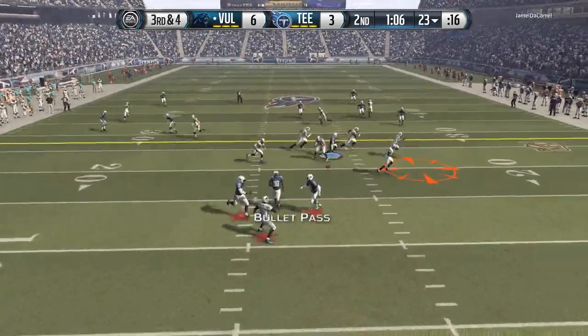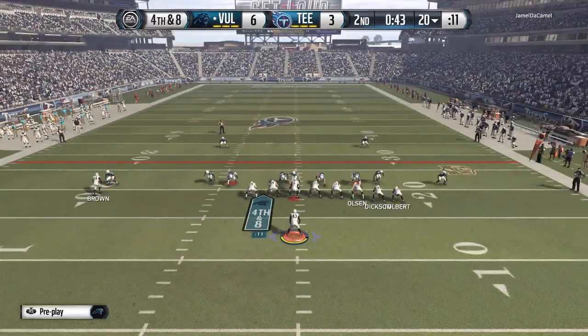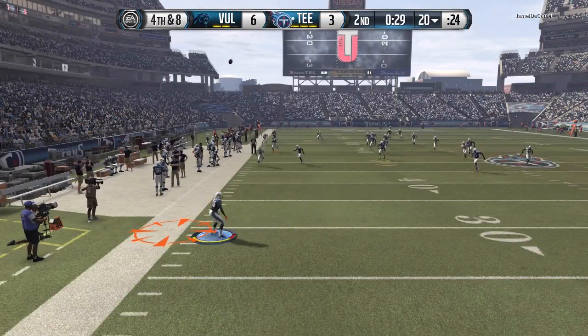3rd down, screen pass, Cam Newton to Cam Newton, but he gets hawked down to the ground. You see 4th down right here. We mess around and we're not going for it at all. It's 4th down and 8. This is very dangerous. We don't want to do it. We're just trying to make sure he doesn't call a timeout and keep too much clock on board right there.